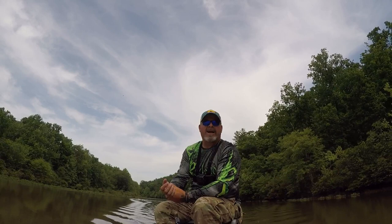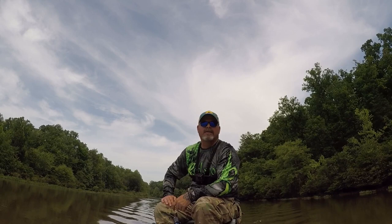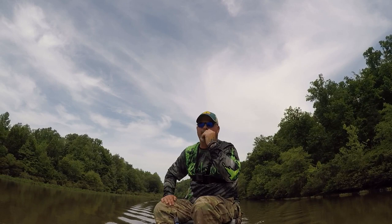All right, guys, little afternoon update. I'm making a run back out of this creek. I lost a really nice one back there. But so far, I've caught a bunch of bass. Nothing too huge, but some nice ones. Some small ones too, a few crappie. And been throwing a lot of different stuff.